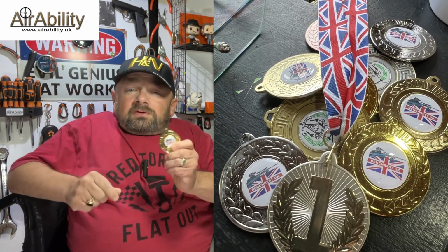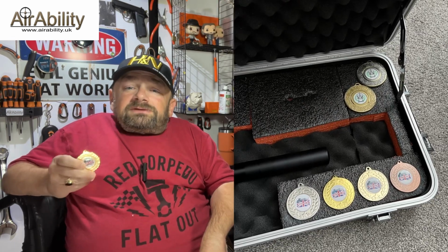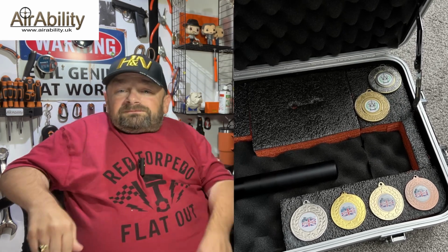When I won my first gold, I actually put it in my gun case to remind me that anything was possible, but I had to stop doing that because I ran out of room. But anyway, enough about me bragging, but you've got to give me it this once. I'm really happy, and I work very hard, and you guys know how much effort I put in to shooting.